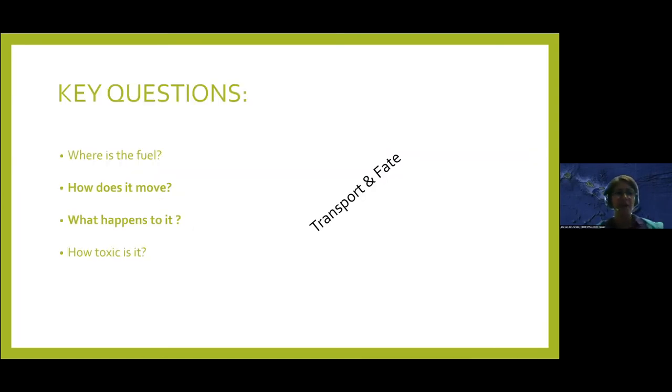So the key questions when we are looking at contaminant transport or fuel transport in a system, in this case, the basaltic system, is where is the fuel? How does it move? What happens to it? And how toxic is it? Today, we're going to focus on the two items in the middle. How does it move and what happens to it? Which is often referred to as the transport and fate.